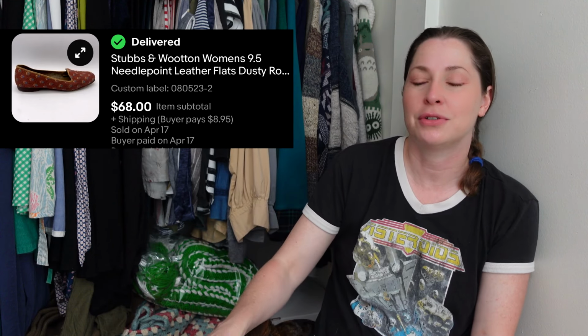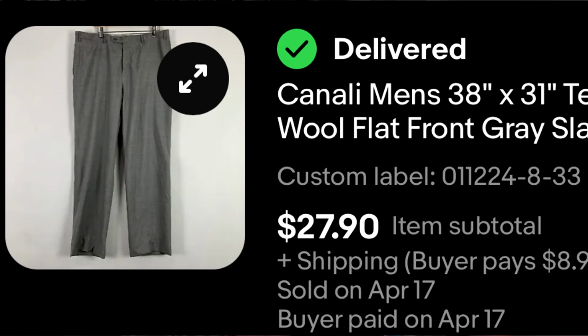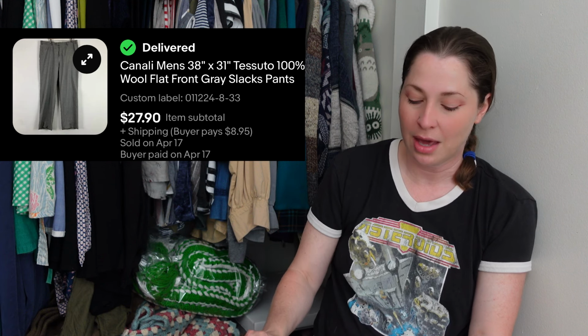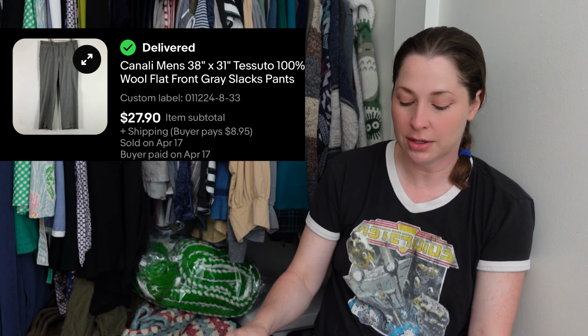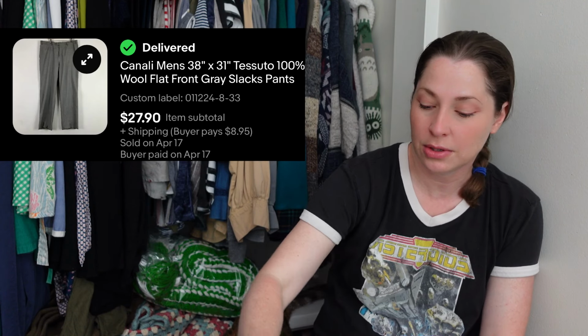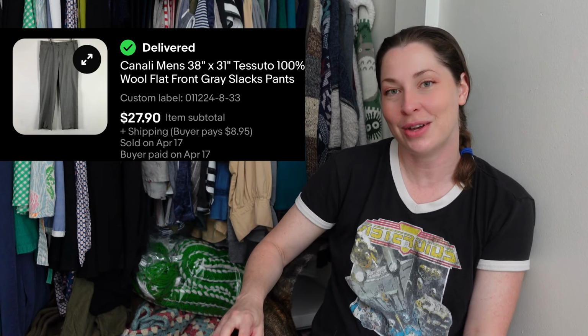$68. I paid $9 for these at the thrift store. This is a pair of Canali Tetsudo pants. I found these at Diversity. I paid $1 for them, and they sold for $27.90. Now, the reason I know it's the Tetsudo pair of pants is because it was on the tag.